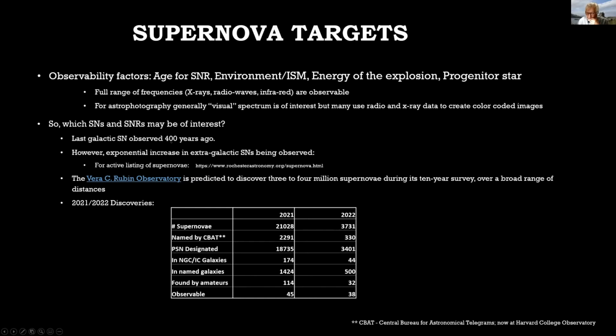Typically in the Milky Way and the nearby galaxies, we should see 2 to 10 supernovas every 100 years. So we are overdue for some. And in fact, recently, 27 new supernovas were discovered by radio astronomers in Australia. So just because we haven't observed them, it doesn't mean they weren't there in the last 400 years. They probably were there, but at least not observed by humans.